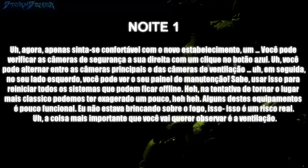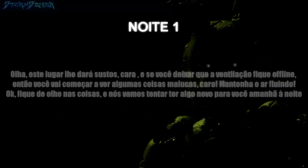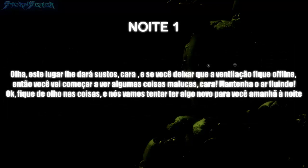In trying to make the place feel vintage, we may have overdone it a bit. Some of this equipment is barely functional. Yeah, I wasn't joking about the fire. That's a real risk. The most important thing you want to watch for is the ventilation. Look, this place will give you the spooks, man, and if you let that ventilation go offline, then you'll start seeing some crazy stuff, man. Keep that air flowing. Okay, keep an eye on things, and we'll try to have something new for you tomorrow night.